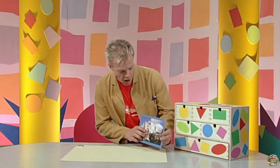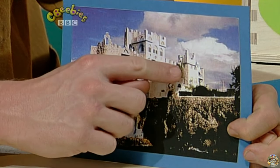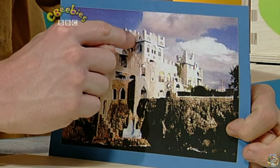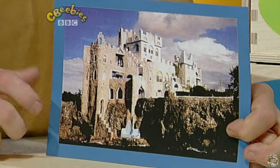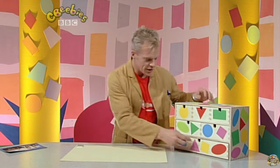Hello, Mark here. Welcome to my shape store. Look, I've got a picture of a castle here. And look at the interesting pattern on top of the walls. Isn't that great? Do you know what? I could make a castle using shapes from my shape store. Let's see what I've got.